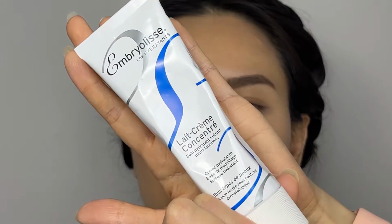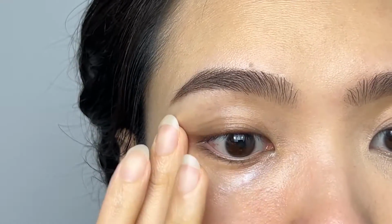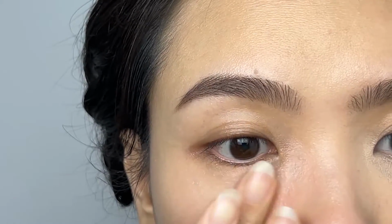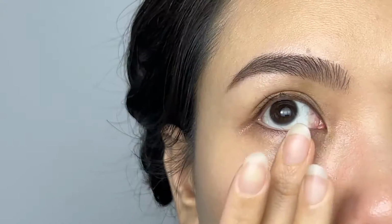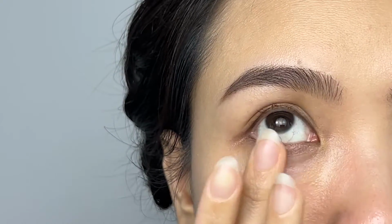I'm using the Embryolisse Creme to apply a small amount on my under eye area. If your skin in this area is dry, the concealer can cling to any dry edges and make it look crispy and cakey and worse. I'm gonna wait for it to dry down completely.